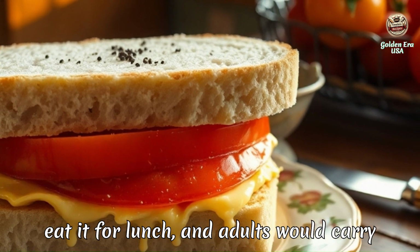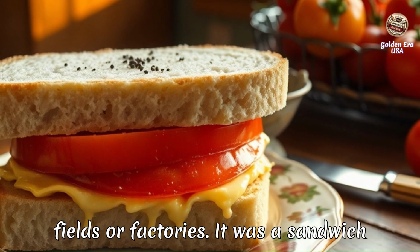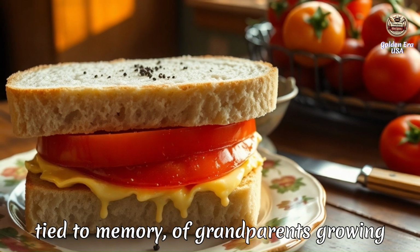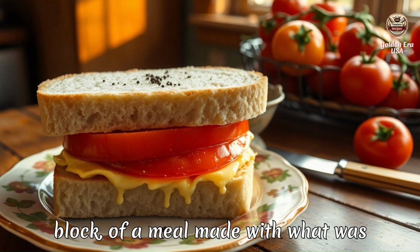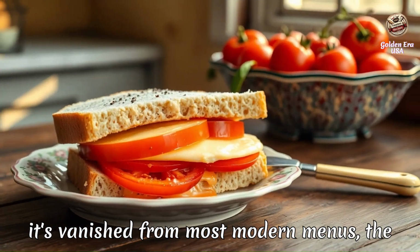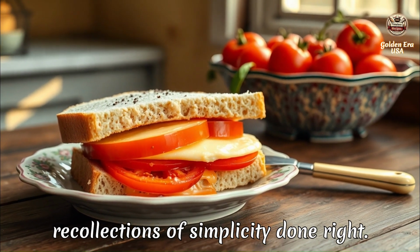Kids would eat it for lunch, and adults would carry it wrapped in wax paper to work in the fields or factories. It was a sandwich tied to memory, of grandparents growing tomatoes, of butter sliced from a thick block, of a meal made with what was already in the house.